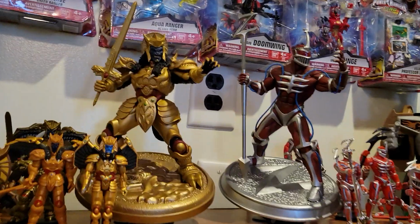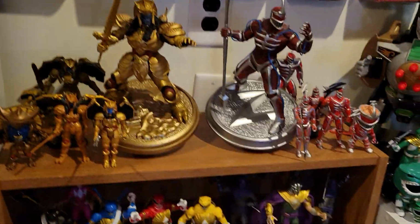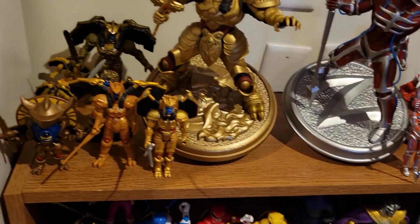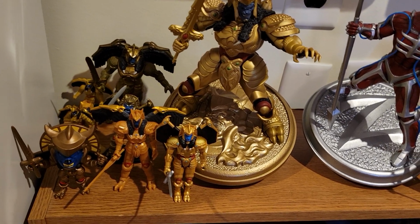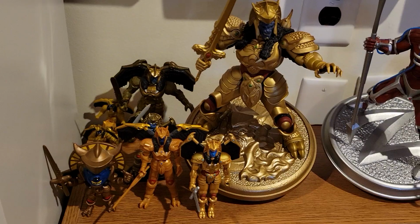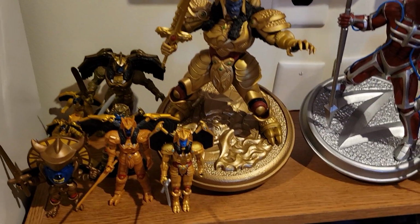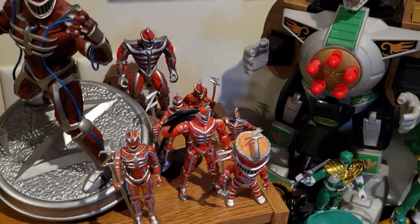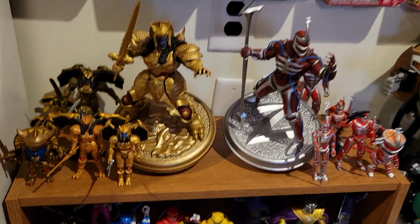And then we've got my Goldar and Lord Zedd shelf. So just got these two statues, and then a bunch of figures of each, just spanning the years. We've got Loyal Subjects, we've got the Bandai toy back there, the Super 7 Reaction, just all kinds of different iterations of Goldar and Lord Zedd. So I thought it'd be fun just to have a little shelf of the two of them.